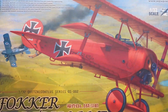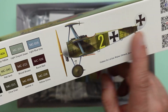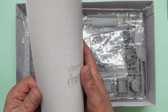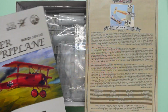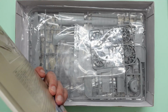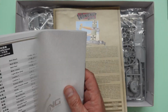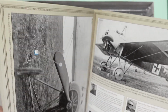So there we go. We can see that it's also got the option to do the stripy linen version as well, which is also in that book. So we'll put the box lid over there. When you look at the Meng instructions compared to the Wingnut Wings, you can see the difference in thickness. Have they got page numbers on here? Yeah, that's 20 pages, and this one is 30 pages.